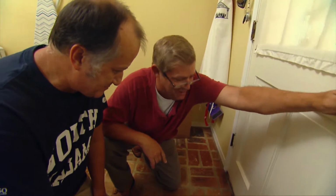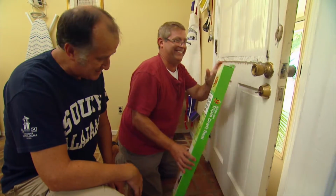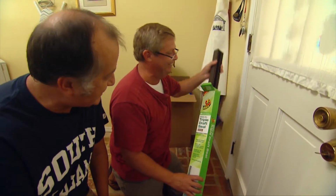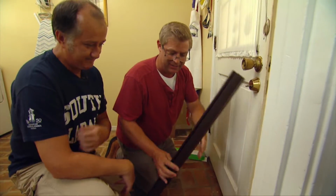Who cut the St. Louis arch in your door there? Well, it was a pack of gypsies who came through the neighborhood offering their services. I told them not to mess up my door, but they did it. I have never seen a cut like that. It's like an angry beaver got at it. It looks like Baby Jane had a go at it. That's what I said yesterday. All right, this is what we're gonna put on.